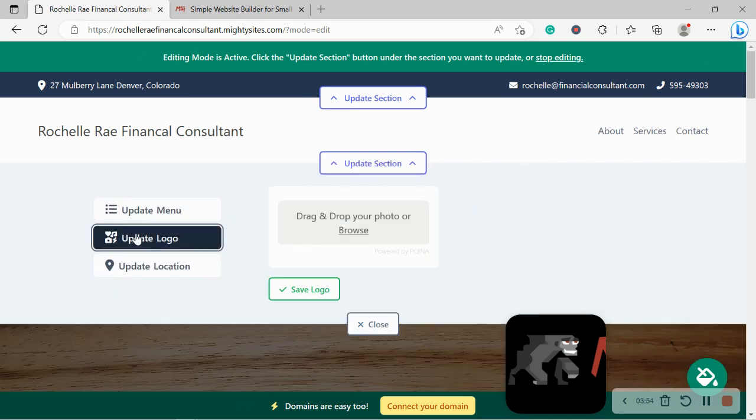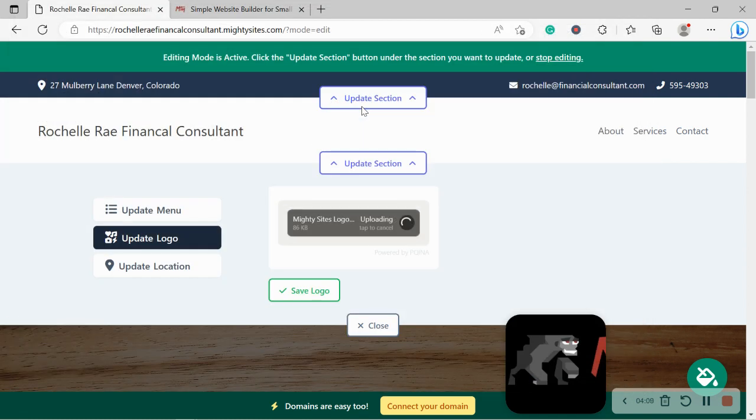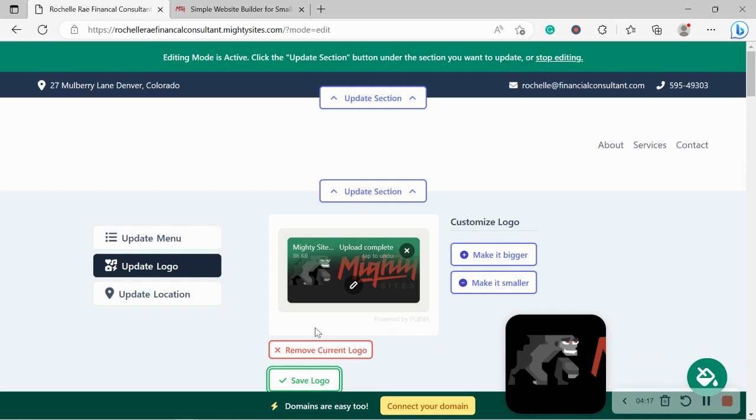Let's move along. If you don't have a logo yet, you're in the startup process of your business, that's completely okay. Marty Sites will literally just display your business name here and it still looks really professional. However, I'm going to upload my logo as I have one. Now, if you don't have a huge budget for a logo, I do recommend you check out canva.com. You'll find a few free great options on the website.